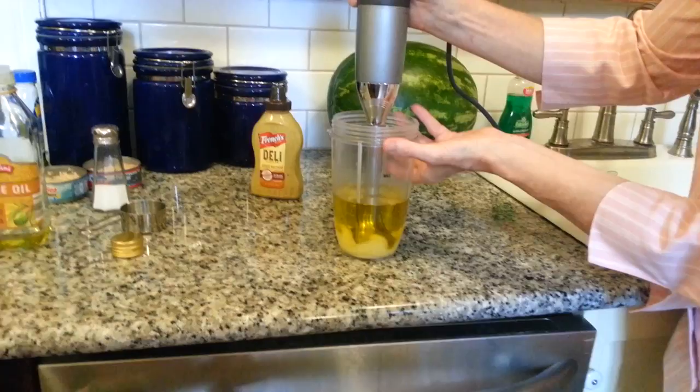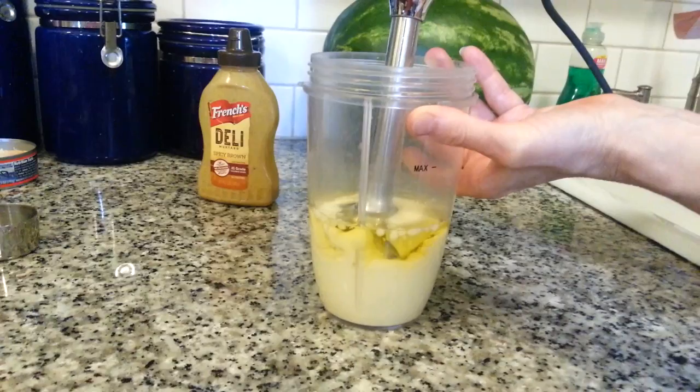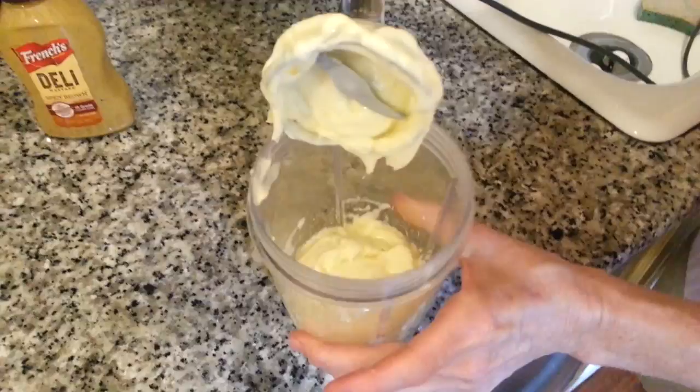So, and you slowly, see how in the bottom it's already turning into mayonnaise. It's emulsifying the yolk and the oil. And you draw it up slowly. You kind of mush it around when you get to the top. You want to make sure all your oil is blended in. And there you have the most amazing fresh homemade mayonnaise.